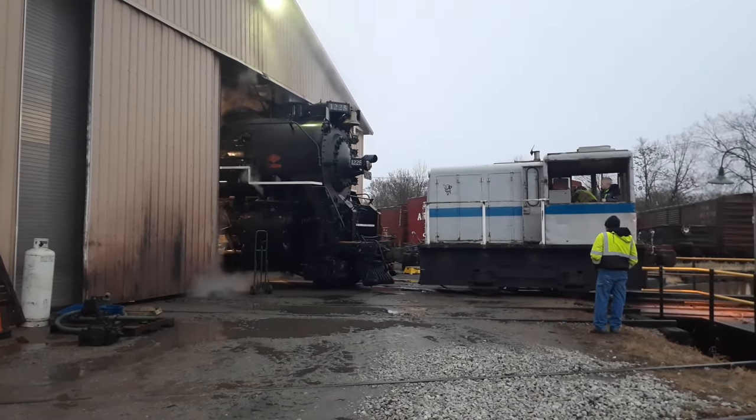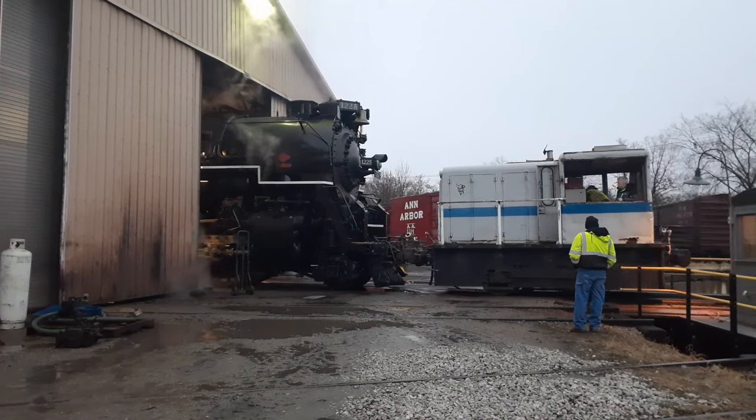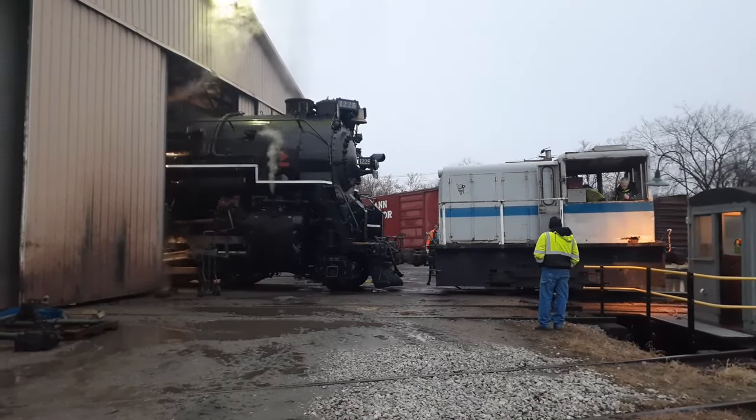Back in present-day Owosso, crews readied the Polar Express for its run to Ashley.